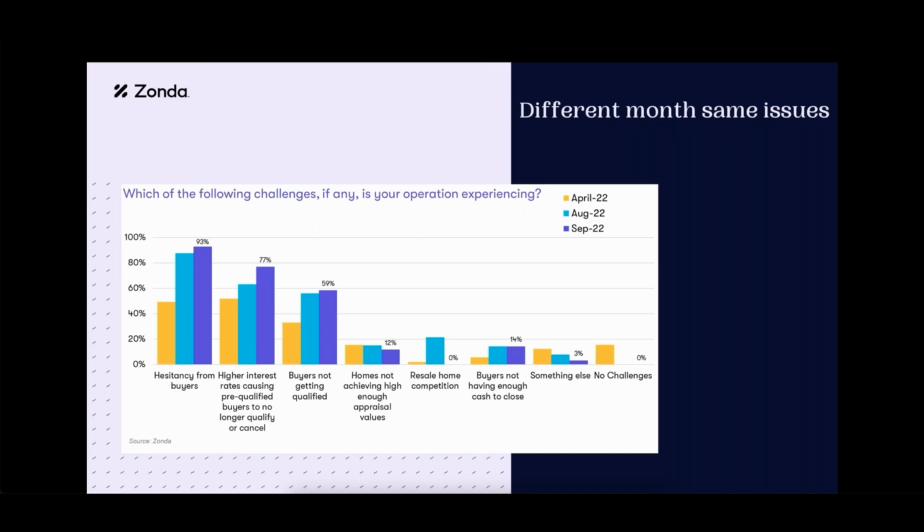So like I said, consumers are responding to what's happening, and I think we should not be surprised by this. The two biggest issues right now, which are the same they've been for the past handful of months, are buyer confidence and qualification issues related to the mortgage environment. So there's hesitancy from buyers, which ranges from some people just saying, I'm not sure where this market's going to go, so I'm going to maybe just sit on the sidelines, which to me is a really good opportunity that we'll talk about a little bit later.